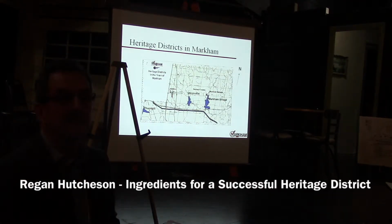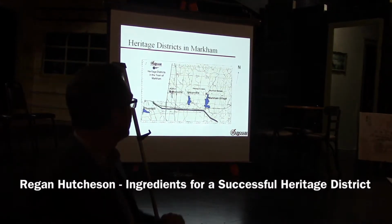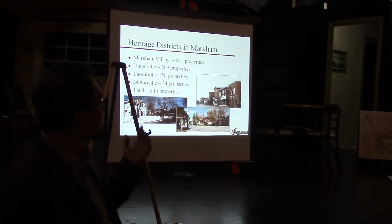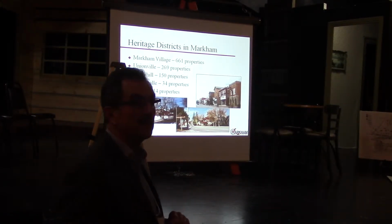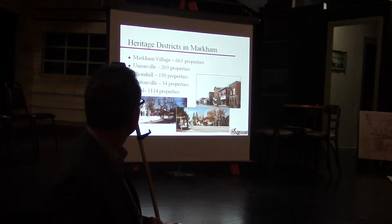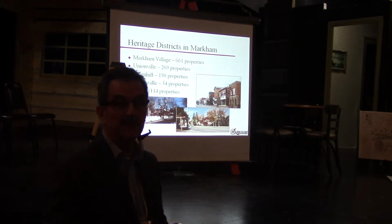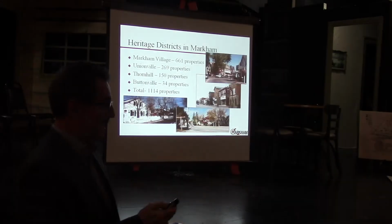We do have 4 heritage conservation districts in the city of Markham: Markham Village, Unionville, Buttonville, and Thornhill. And this is just to show the type of populations that we're dealing with. So we have 660 or so properties in Markham Village in our heritage district, 269 in Unionville, 150 in Thornhill, 34 in Buttonville, for a population of just over 1,100 properties.